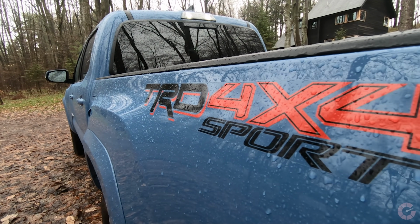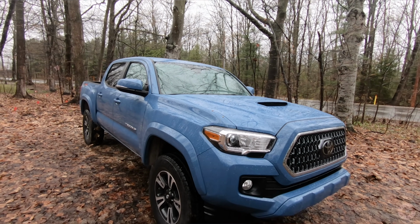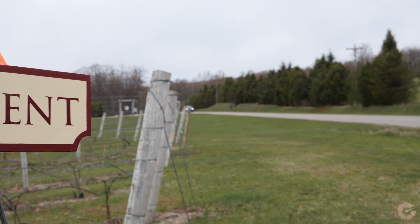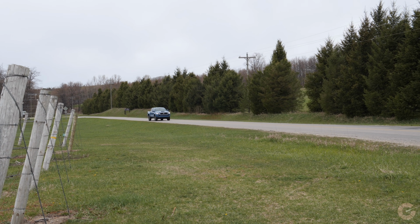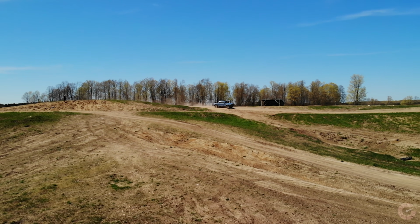It introduced a more civilized truck that was better suited to the everyday use that most Tacoma owners were actually using their trucks for. Since 1995, the Tacoma has continued to become more civilized. It's evolved into a more comfortable vehicle, and yet it's still a formidable off-road truck.